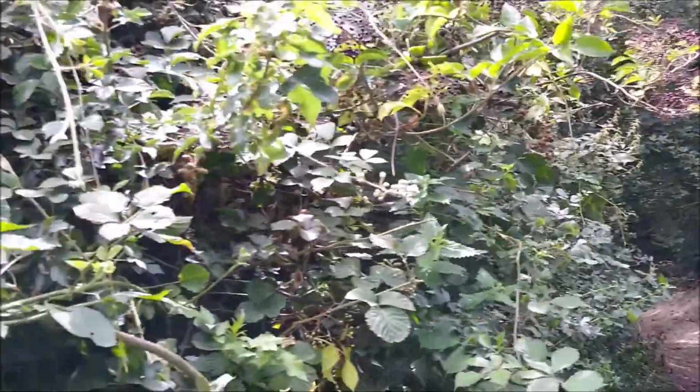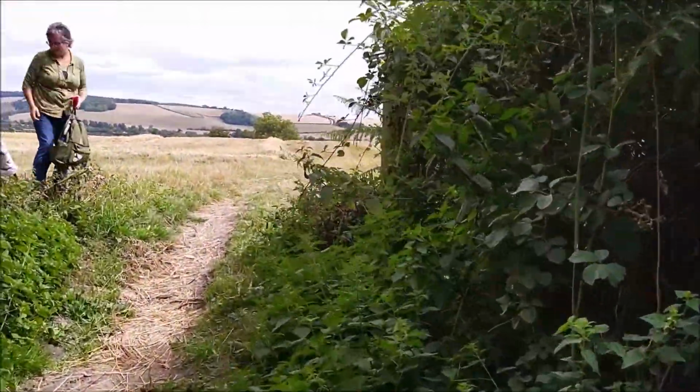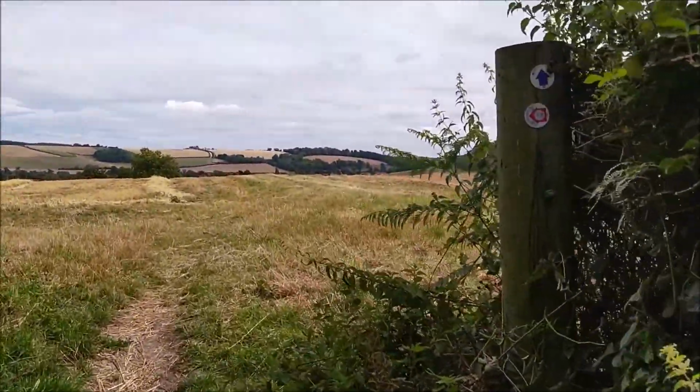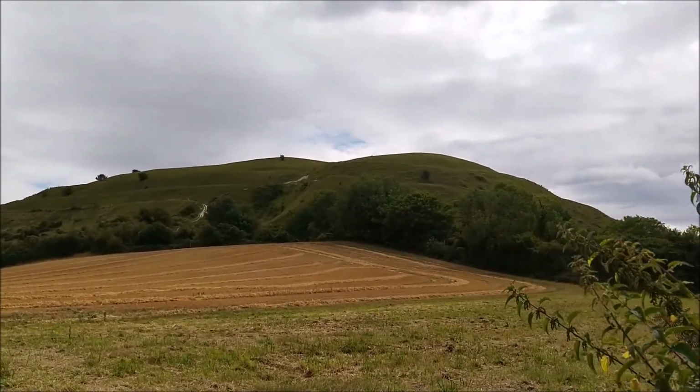Or you can carry on and park at Shroton, and park your car opposite Shroton Church. I should do some filming from Shroton Church, because that's where they were captured. The prisoners captured on Hambledon Hill were kept overnight.